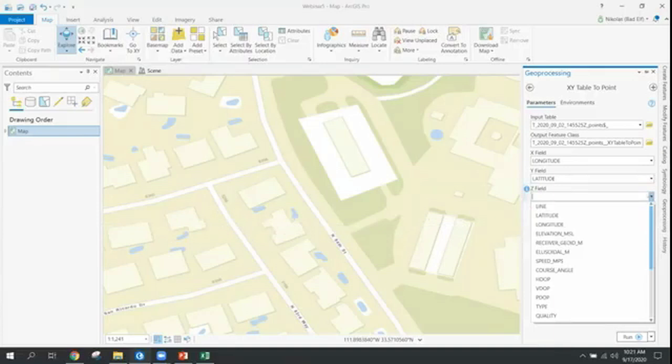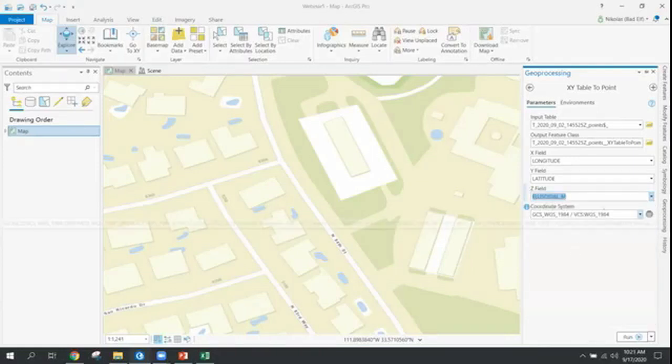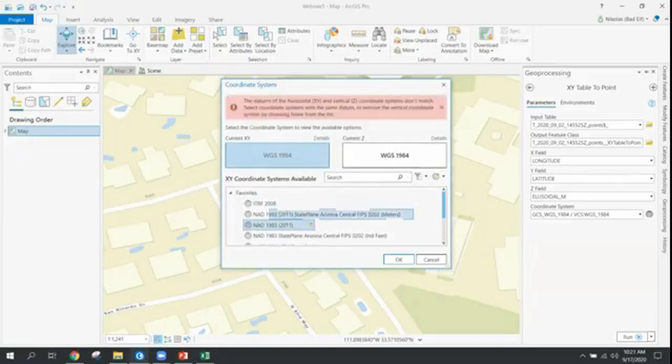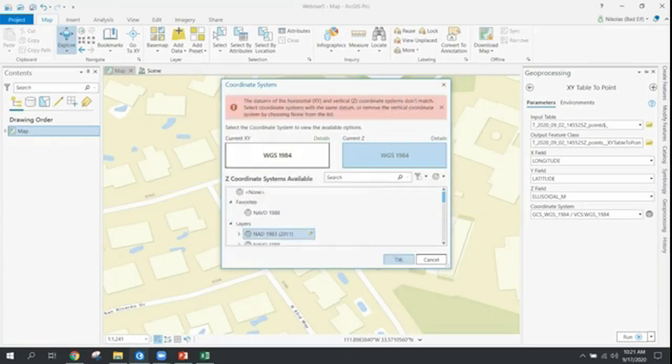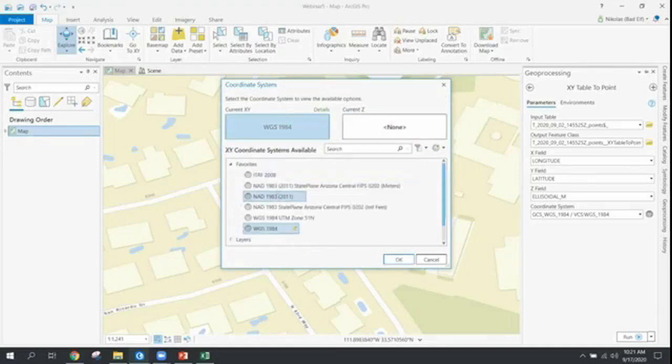So if you wanted to have your data brought into GIS with ellipsoidal height, what you would do is select the ellipsoidal M column. If you would like the data to come in as the orthometric height, you would select orthometric. Now, if you select ellipsoidal, recognize that you need to pick the correct coordinate system. So when you're talking ellipsoidal heights, we are actually talking about NAD83 2011 GCS. So what I would need to do here is actually select the correct one, which is NAD83 2011. And for the vertical coordinate, I'm going to do the same thing. Select NAD83 2011. Well, sorry, let me click none. ArcGIS is a little finicky.